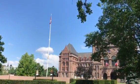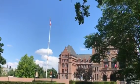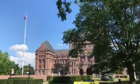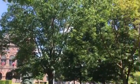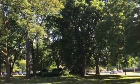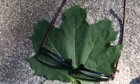The sugar maple, very common in central and eastern Canada in the wild, but not so common in the city, where Norway maples are extremely common. So the question becomes, how do you know a Norway maple from a sugar maple? And I'm going to demonstrate for you right here. Right here, that is a Norway maple.